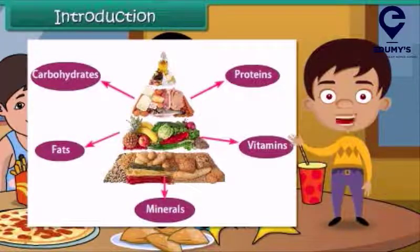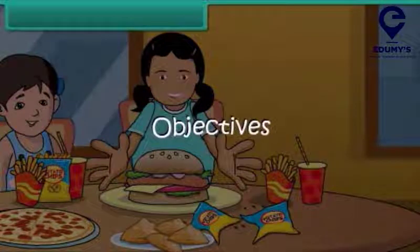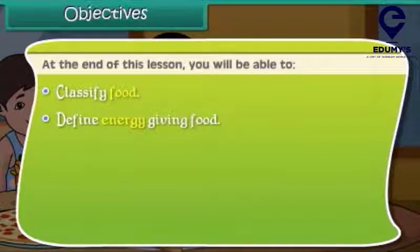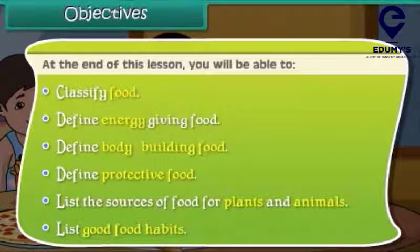In this lesson, you will learn about different types of food and their importance. Objectives. At the end of this lesson, you'll be able to classify food, define energy-giving food, define bodybuilding food, define protective food, list the sources of food for plants and animals, list good food habits.